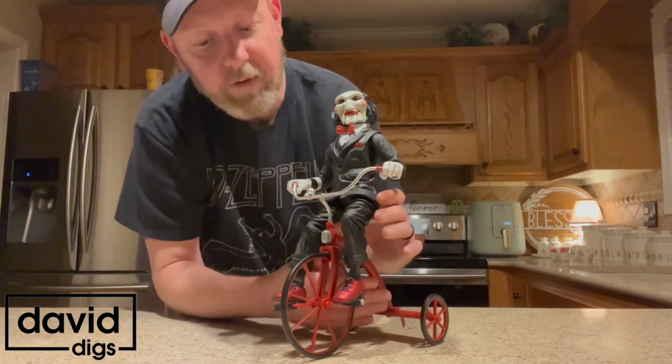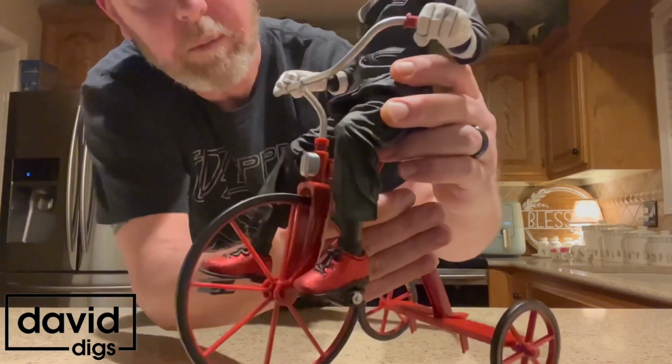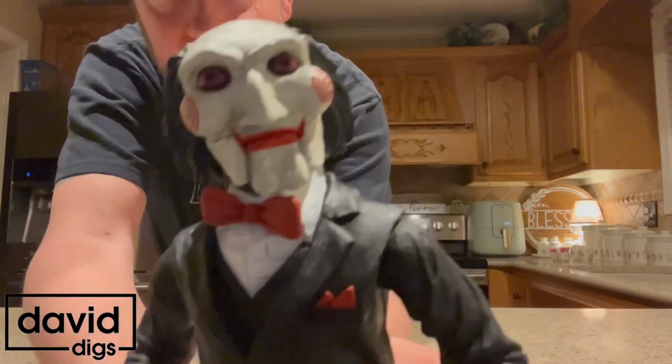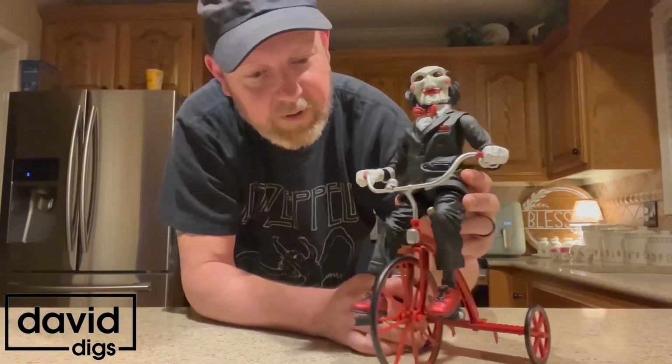Let me get closer. I really like how the shoes have kind of like a sparkle to them. Paint job looks really nice. Details in the face look good. Yeah, overall, a very cool piece from NECA.